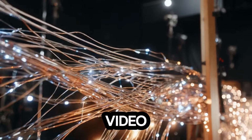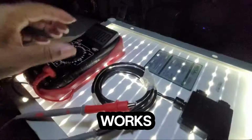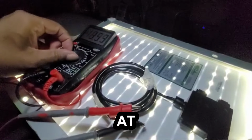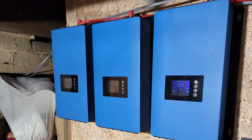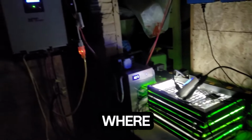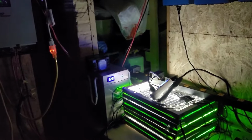This is the second video where Lloyd explains how Maxwell Chikumbutso's technology works. Lloyd has been able to achieve a system where you can use solar panels at night. This means that you can run your house entirely on solar during the day and at night as well, where your batteries are recharging continuously and as such will never run out of energy.